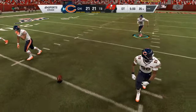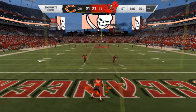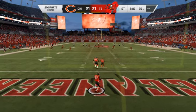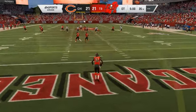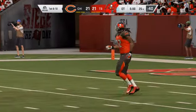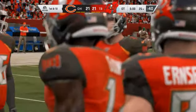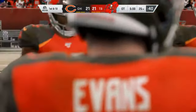So a tie ball game here as the kick's away. That's fielded in the end zone, and no run back here. This will be a touchback, and it comes out to the 25-yard line. Now the Buccaneer offense set to take over again.